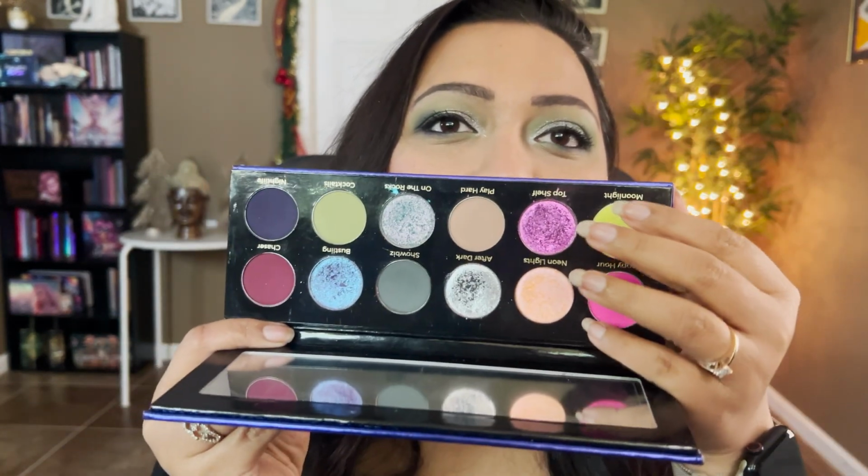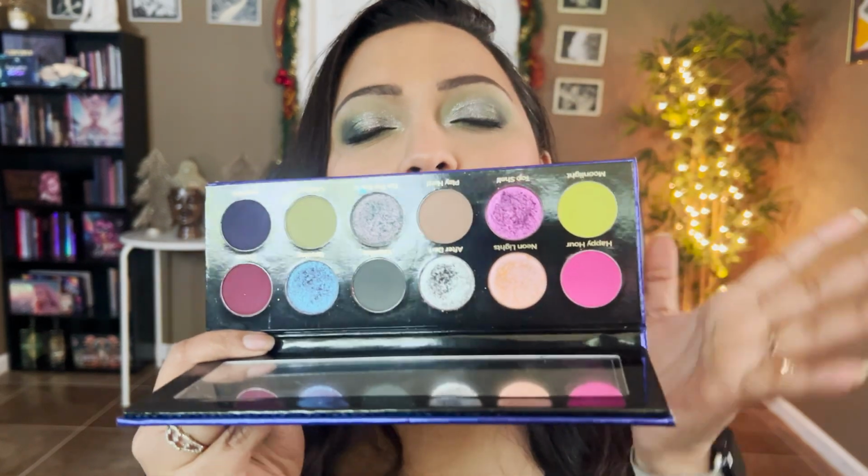Today, I didn't want to dip into the neons, but this palette is so pretty. So beautiful and special. I definitely wanted to give you an easy, quick, but special kind of look with this palette. Now let's move on to the next style look.